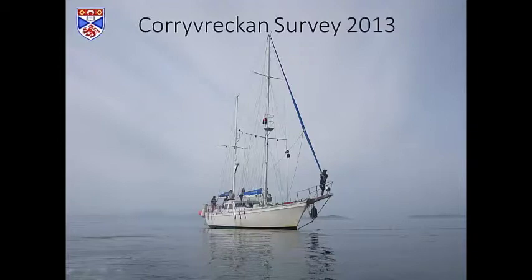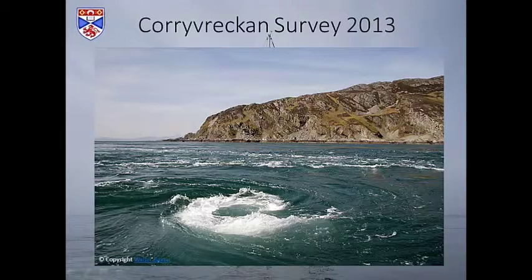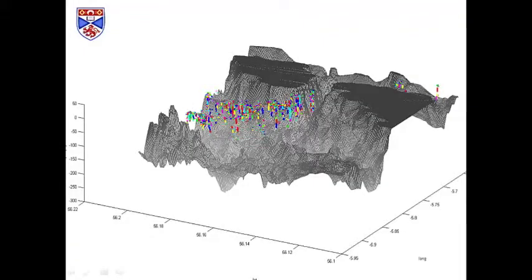So I'm going to talk about a survey we did at Corryvreckan and the Great Race. This is a highly tidal area. We just managed to get it on a week of perfect weather. We were incredibly lucky. So usually you wouldn't be able to survey this area with a boat, but we just managed it somehow.